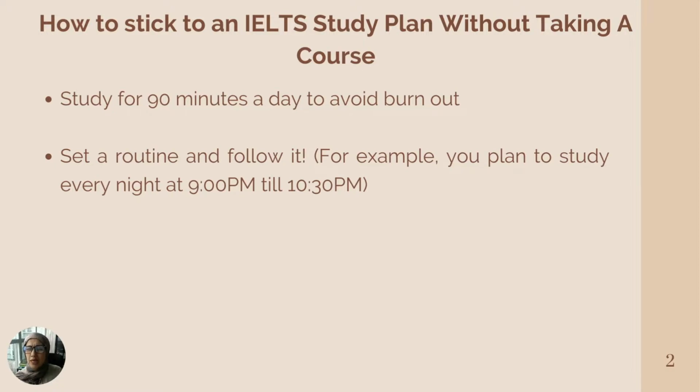So allocate a time every day that you know you are going to study. So if a friend calls, if a family member calls, you let them know that between 9 p.m. till 10:30 p.m., for example, I am studying. I cannot answer any calls. I cannot talk to anybody. And you make sure you use that same time every day because this will help you set a routine.